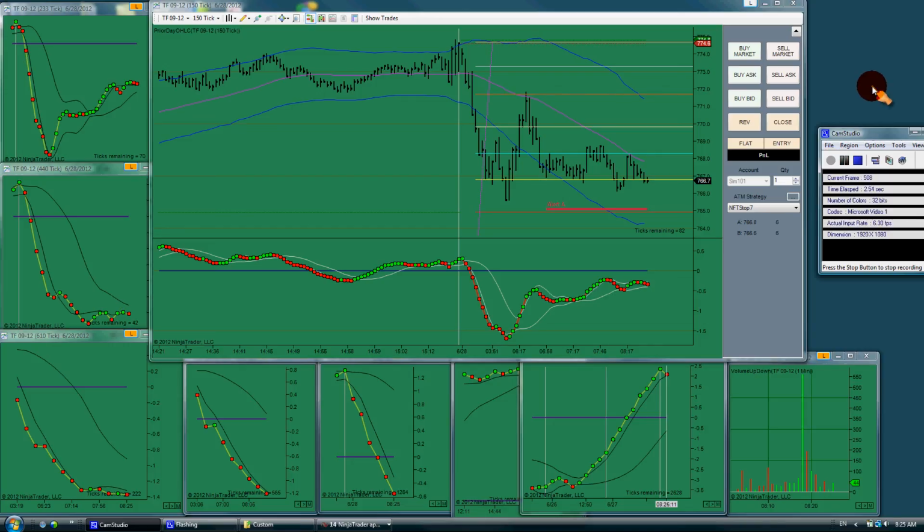Good morning. It's the 28th of June 2012, and we have a sideways market going into the open in 5 minutes. However, look at our 610. He's flat underneath a flat Bollinger line. He could pop up here and make for a nice up.